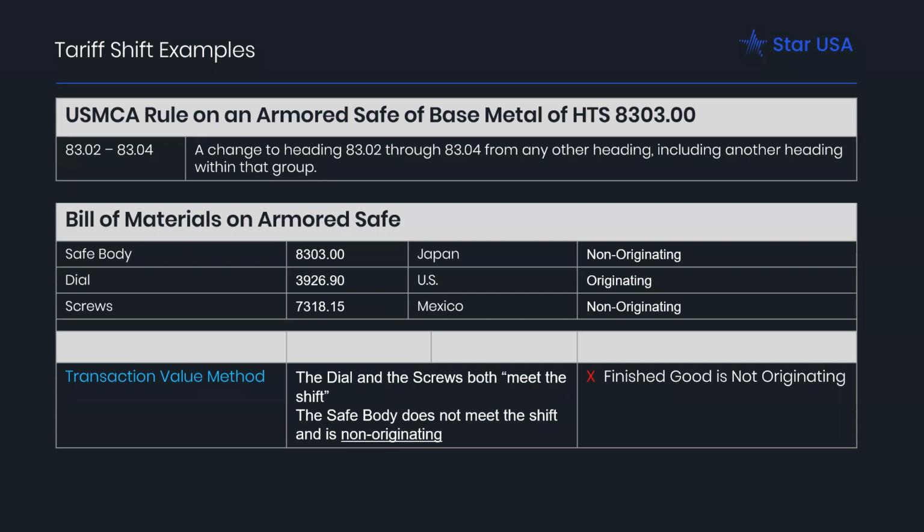In my bill of materials for my armored safe, I have a safe body that I've imported from Japan, classified as 8303. It is a non-originating article. I have a dial that I'm going to affix to the face of the safe body. The dial is classified under 392690. It is made in the US and it is originating. And then the screws to affix that dial are classified as 731850, and they come from Mexico and they are non-originating.